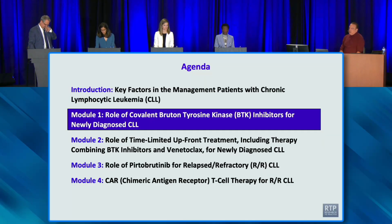So we're going to start out talking about the two novel types of therapies that are used, BTK inhibitors and BCL2 inhibitors, specifically Venetoclax. And particularly since a great presentation just in the last few months at the December American Society of Hematology meeting, maybe we're now moving toward a situation where we're going to give both in a time-limited fashion. But we're going to get to that in a second.